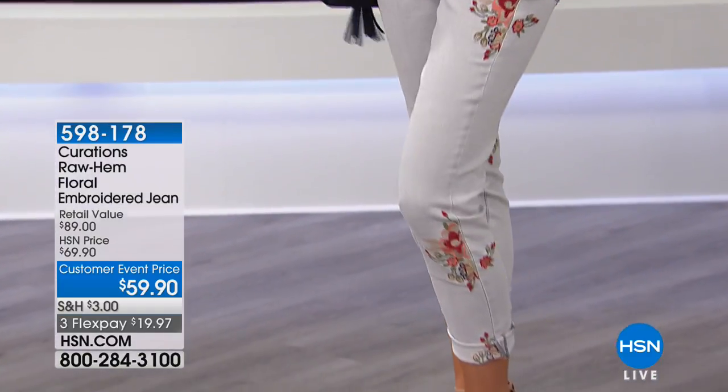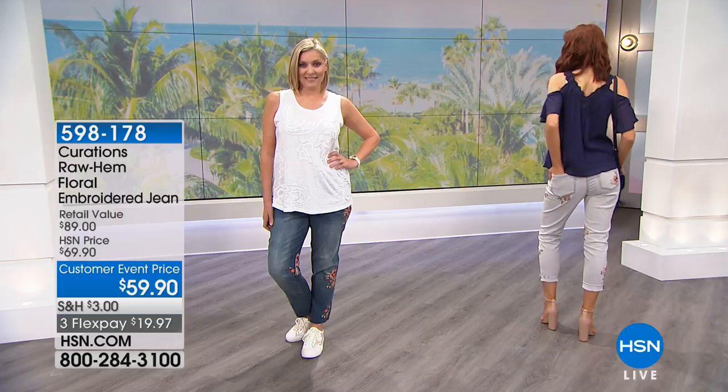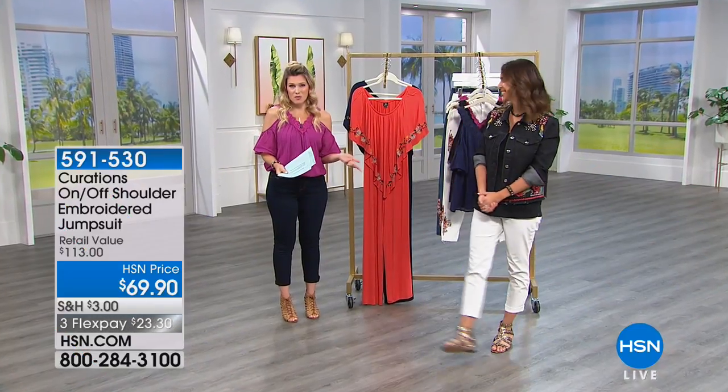Right, because I think the thing is when you can get premium, prestige denim at under $60, and you're gonna wear them whether it's just with a t-shirt or an embroidered top or a jean jacket or a scarf, like everything that you wear them with, you're getting so much wear that you can buy more than one. Exactly. If the style works for you, then you put less than $20 down on a credit card and we get to ship them out to you.